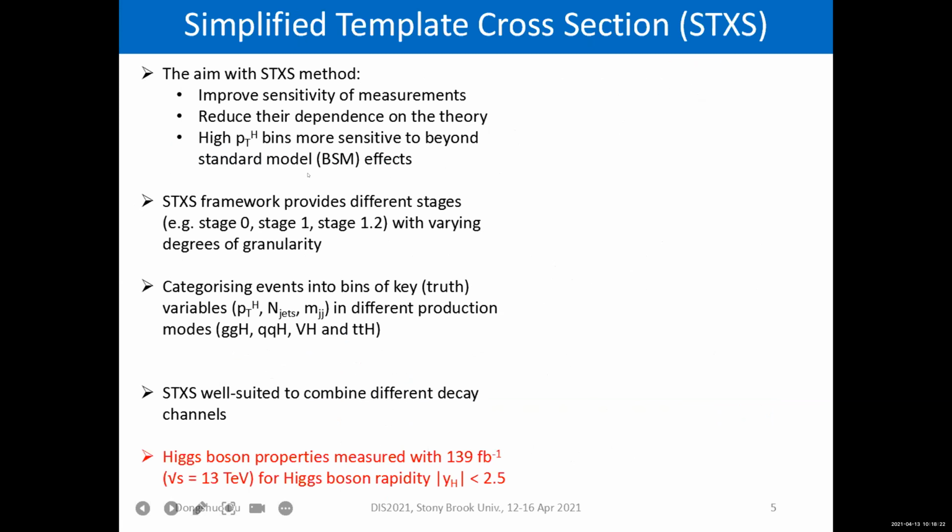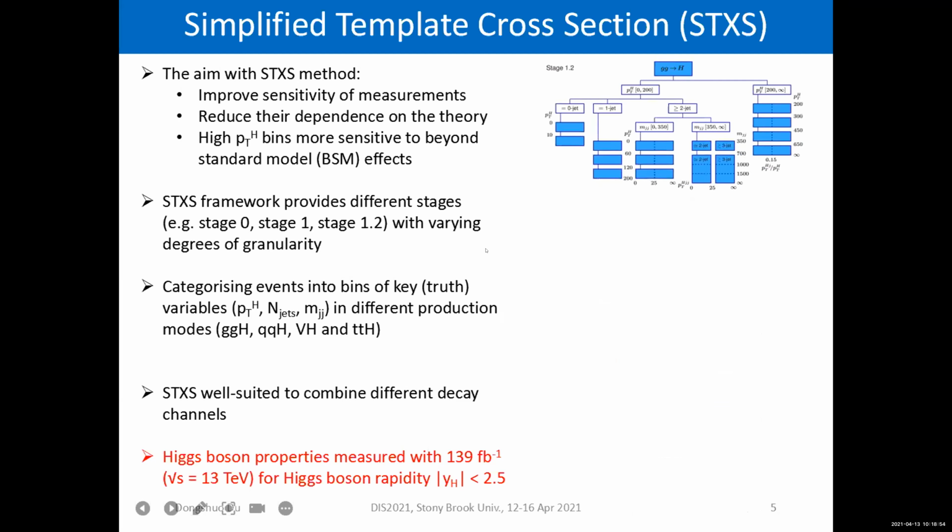The goal of the STXS method is to improve the sensitivity of the measurement and also reduce the dependence on the theory. And for the high pT Higgs bins, they are more sensitive to the BSM effect. And the STXS framework provides different stages with varying degrees of granularity. The STXS categories are defined in bins of truth variables like pT Higgs, number of jets, and mjj in different production modes. Firstly is the ggH production mode.